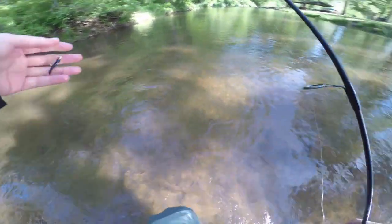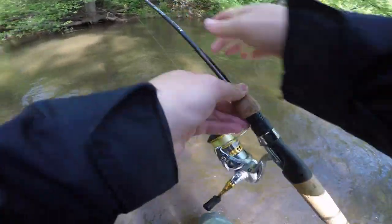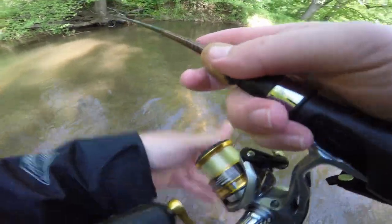But two quality fish to start our outing on Hay Creek, and despite the water not being up to our standards, we're catching some decent fish out here.